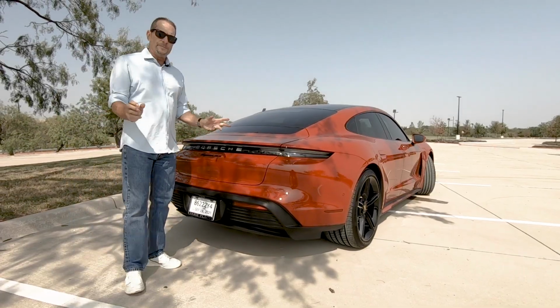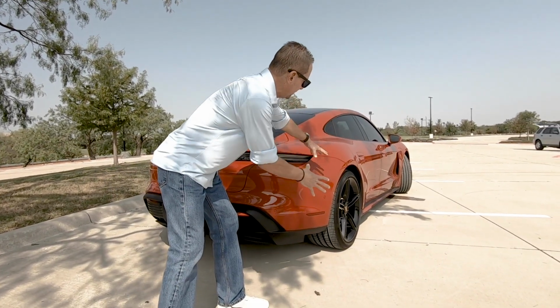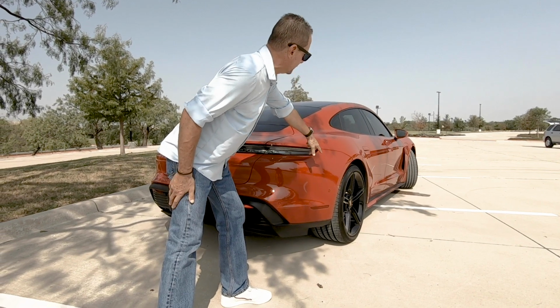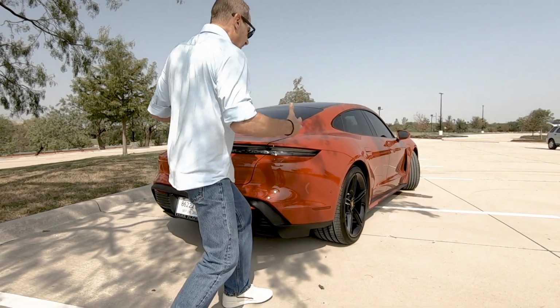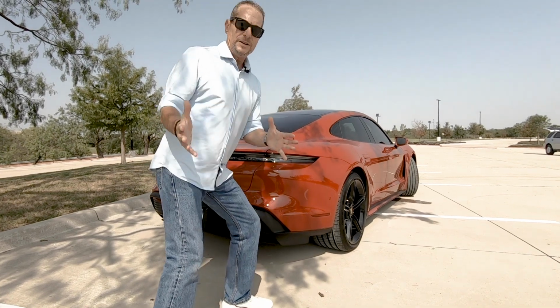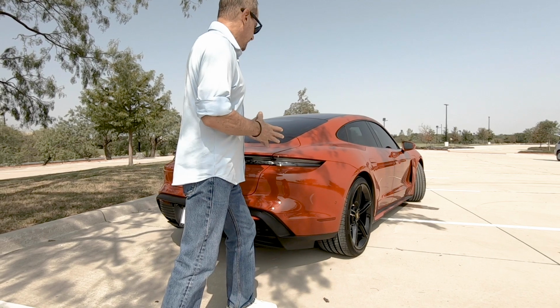All right, so here's the rear. This is what I like about this car. I like the fact it's really bold. It expands out over the larger tires in the rear, gives it, like I said, a really sporty, planted look. Looks hefty from the rear, but still streamlined, which is kind of a tough thing to do. I like the way Porsche designed it.